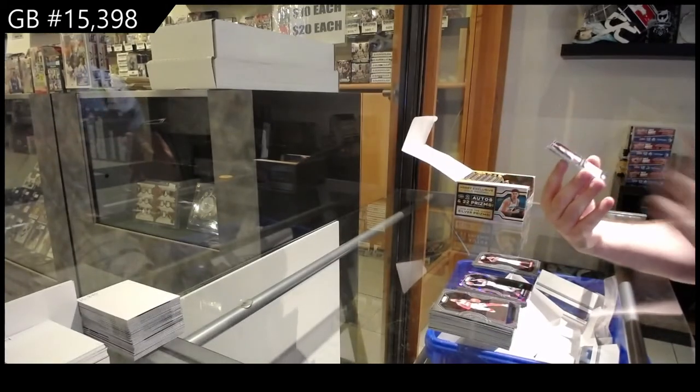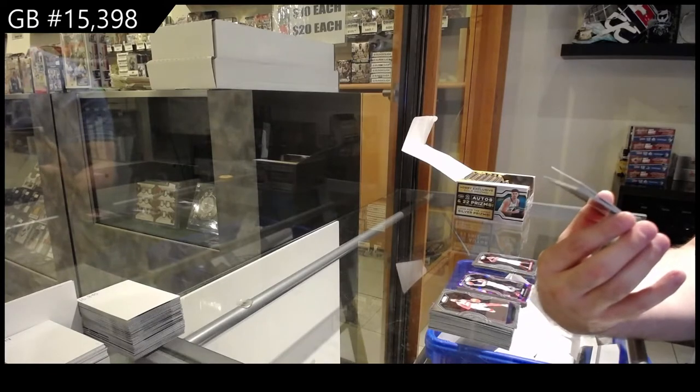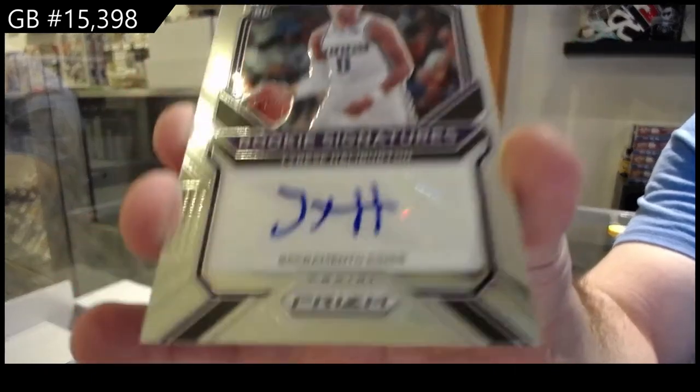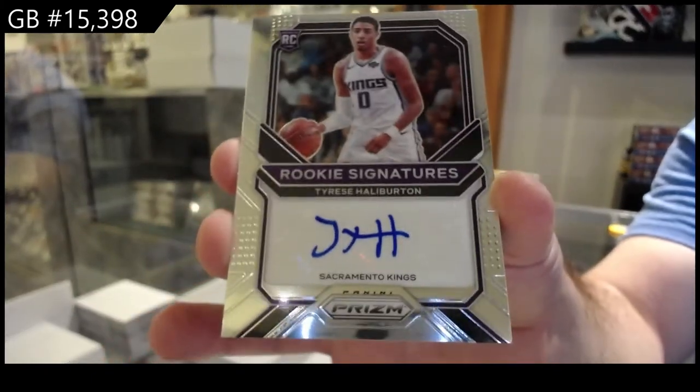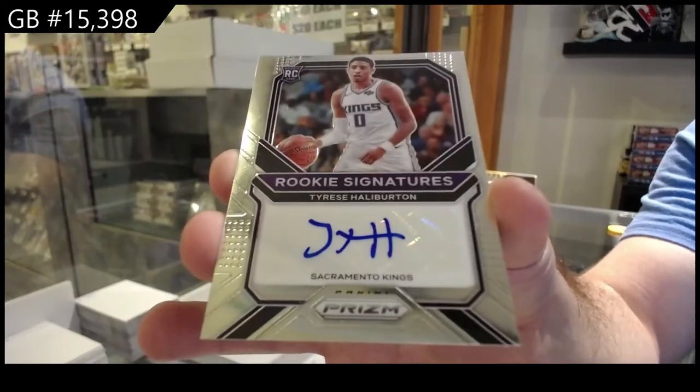Autograph. I think it's a decent one, is it not? Rookie signatures for the Sacramento Kings of Haliburton. I thought he was one of the better rookies, is he not? Tyrese Haliburton for the Sacramento Kings.